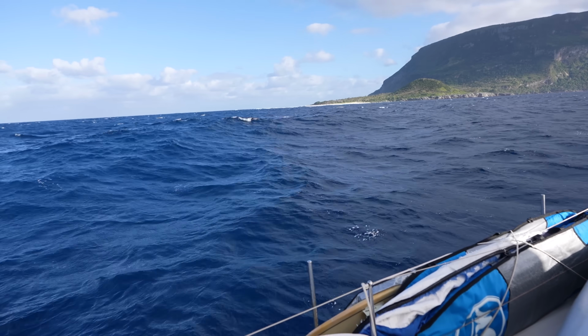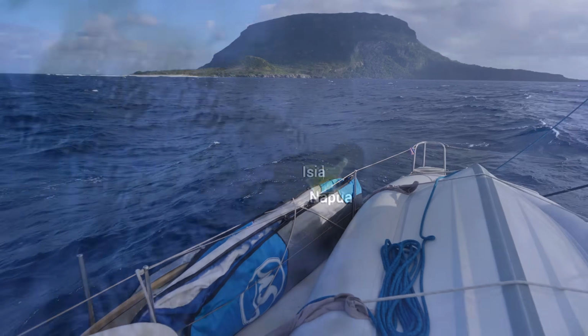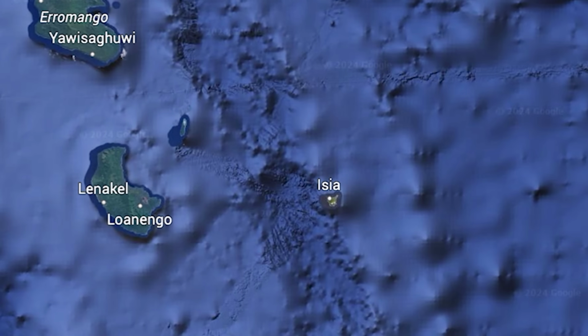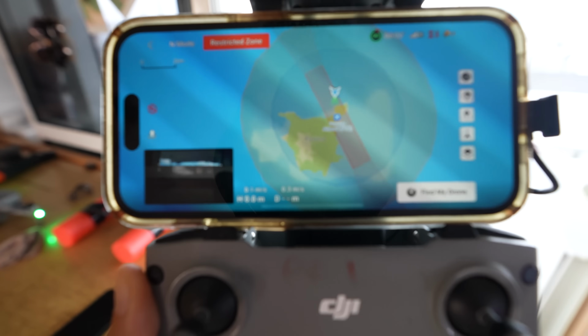This is so cool. We've arrived at this island and it's massive. This is in the middle of nowhere right here. There's some kids playing on the beach. Pedro said there's like 450 people that live here. There's one little airstrip and we can't put the drone up because of that. So once we go past the zone, we'll put the drone up. I can't believe how remote this place is.